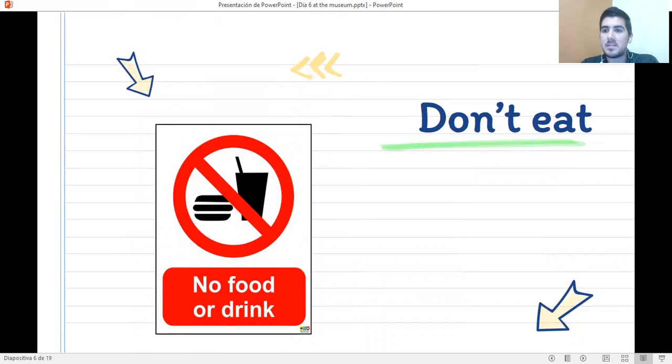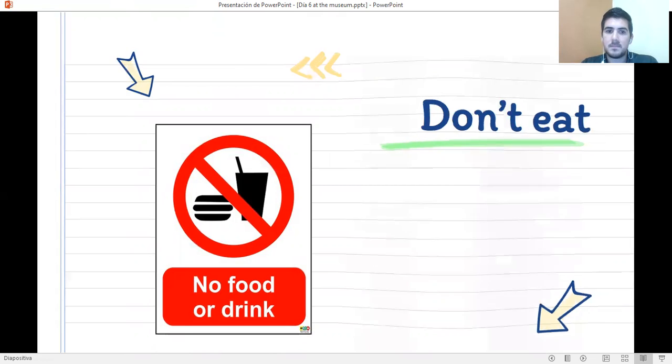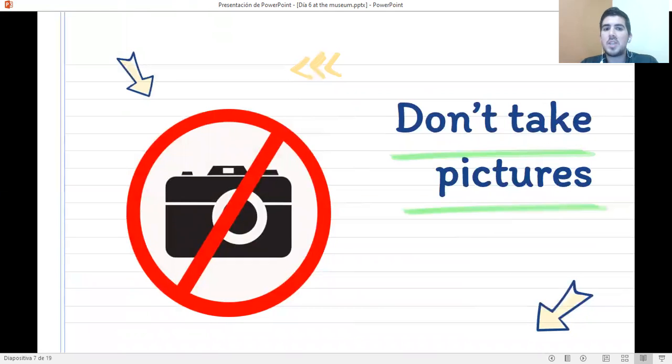Don't eat. It's very common to find this sign at the museum. Don't take pictures. If you go to the museum, you can also find signs like this. It's not allowed to take pictures. Don't take pictures. So please repeat.